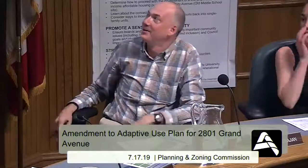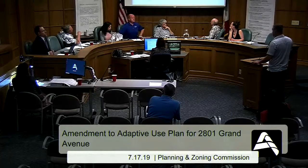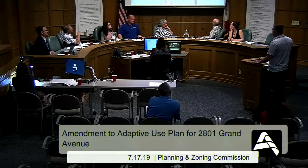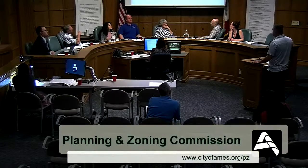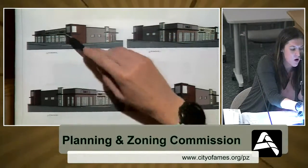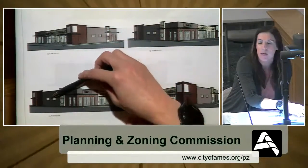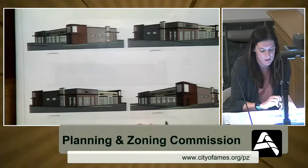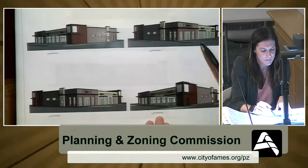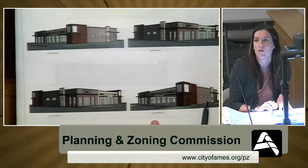So here are the building elevations, just to go back to what's proposed. The front of the building, Julie, is which one of these? One of these would be facing Grand, one of these would be facing Penny's. This is northeast, this is northwest. This would be from the intersection of 30th and Grand looking towards the building, and this would be if you were further west on 30th looking towards the building. And then this is southwest and southeast. So this is your pickup window only side, and this is your drive-through window side.